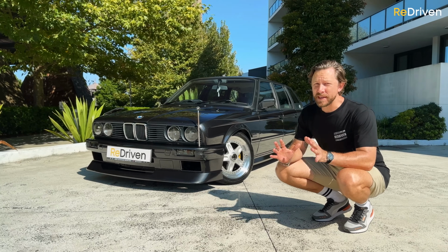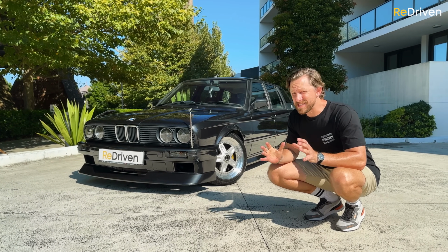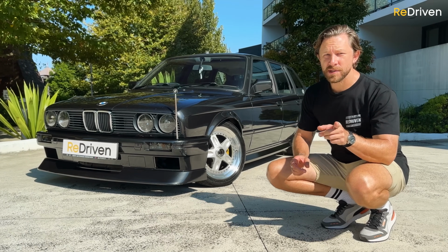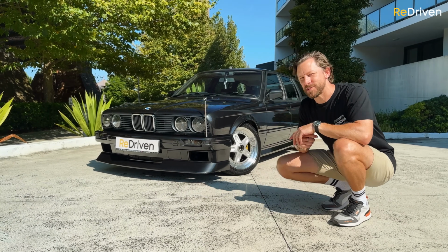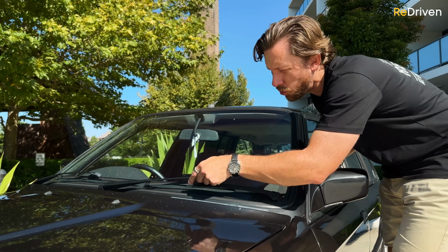Okay, the first big issue here, which is killing loads of these, is unfortunately rust. This does impact a lot of cars from cold climates with salted roads. Where do you need to check for rust? It's just there, the whole car. But seriously though, firstly, check around the entire windscreen, especially in these bottom corners and along this bottom edge.